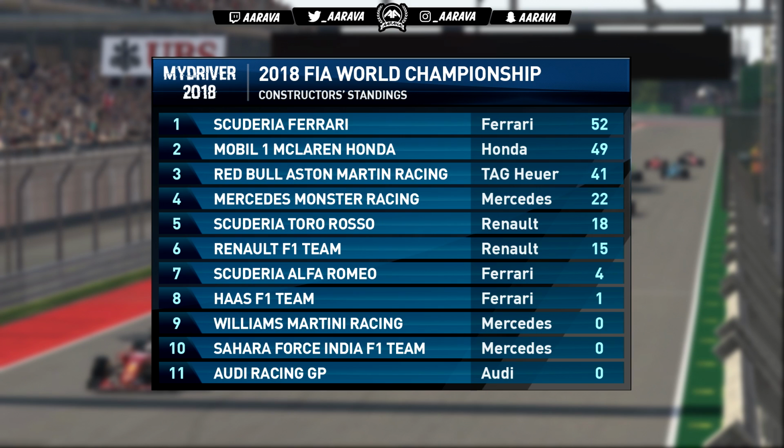But it's pretty damn close already in the constructors and the drivers championship, so all very close. But it's only two rounds down. We've got plenty of rounds to go. So far I don't think I can give an opinion on how the championship is shaping up at the moment. You can see a very hectic Grand Prix for this one, so anything can really happen in MyDriver, so you just never know.